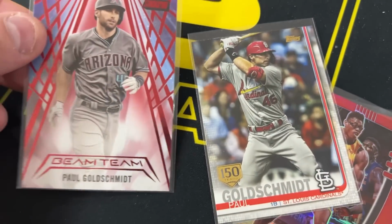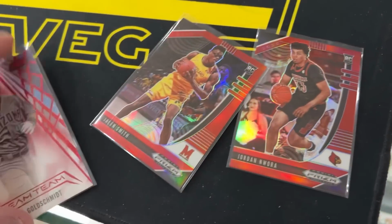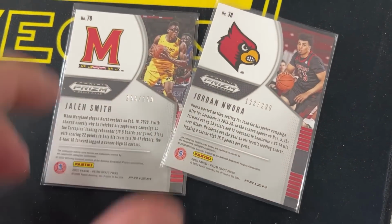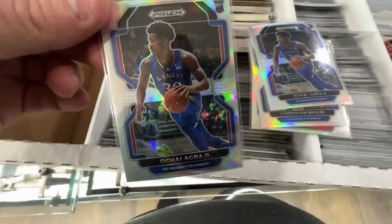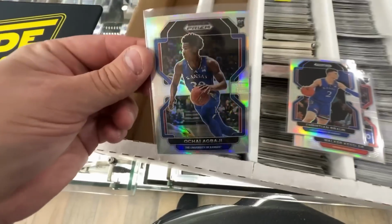I looked at these Paul Goldsmiths. The Beam Team stuff's cool. The 150 is a parallel, but I decided against it. And then these are numbered to 299, Jalen Smith, and then also Jordan Nwora. Stuff like this should range between maybe 3 on the very low end all the way up to $10 or $12 shipped. I found a ton of these draft silver prisms from this year.